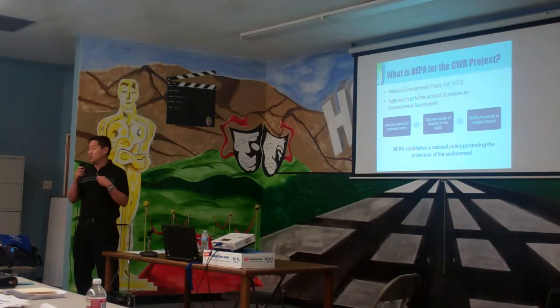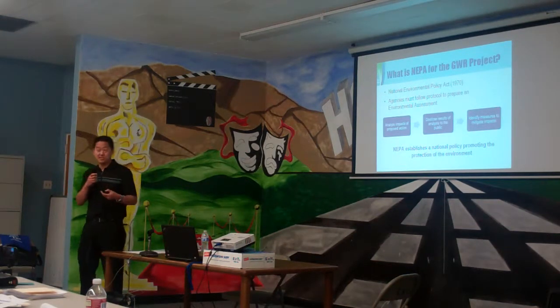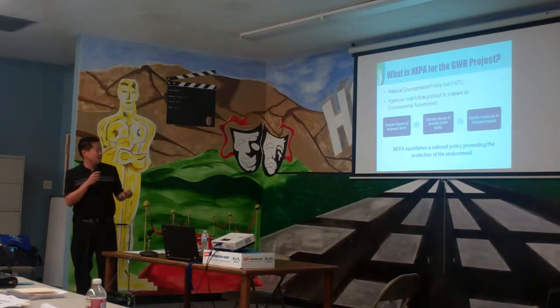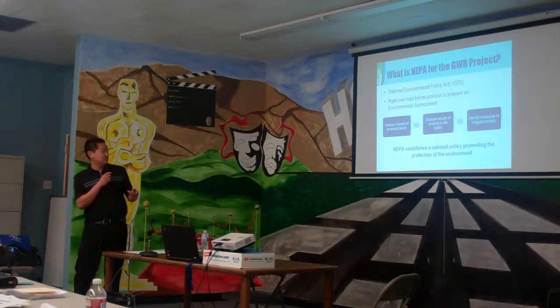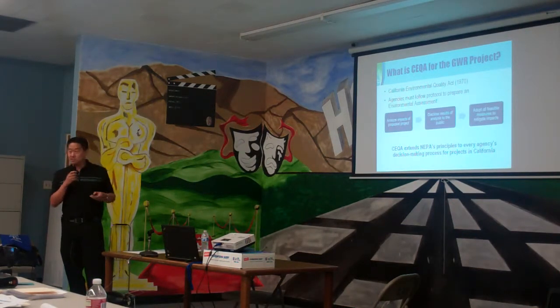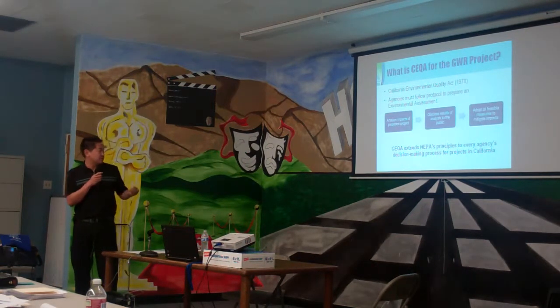And so to talk a little bit about the specifics of where we're at, we're currently initiating the NEPA and the CEQA process. What is NEPA for the GWP project? The NEPA is an act that was passed in 1970. That's on the federal level. And it basically consists of 3 steps: to analyze the impacts of the proposed action, to disclose the results of the analysis to the public, and to identify measures to mitigate the impacts. The CEQA is just the state environmental process, and it mirrors pretty much the NEPA steps that you see there.